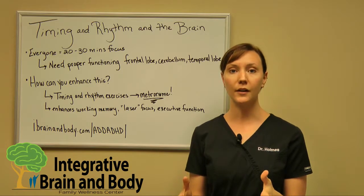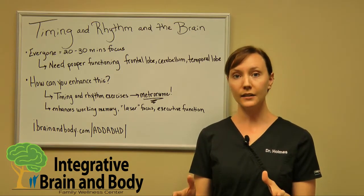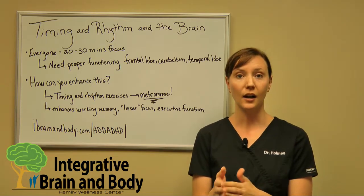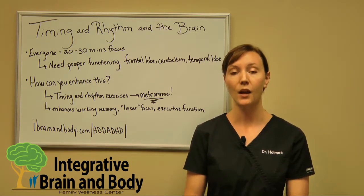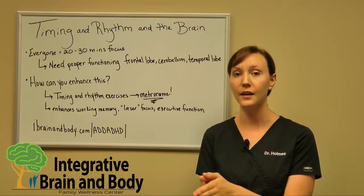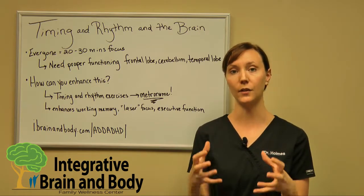It also works a part of the parietal frontal network. That is where we get a lot of our intellectual function, our executive function, our attention control, and it will also help decrease emotional fits and things of that sort, all of which kids as well as adults with ADD and ADHD have a really hard time with. So just by working with a metronome, we can enhance these parts of the brain.